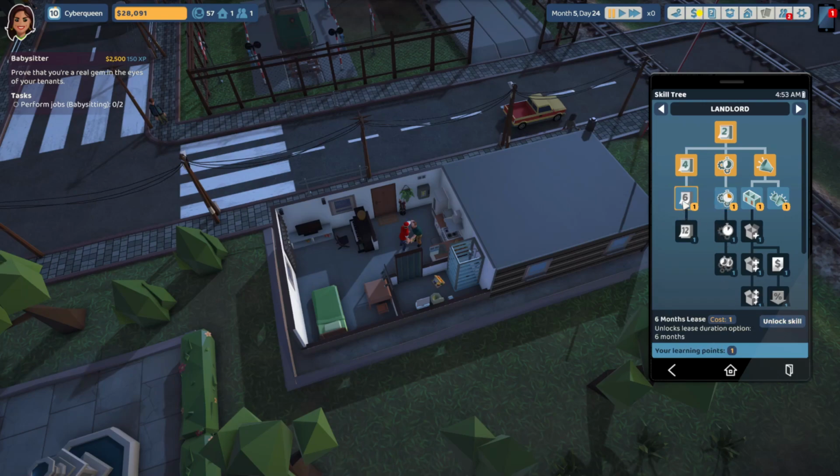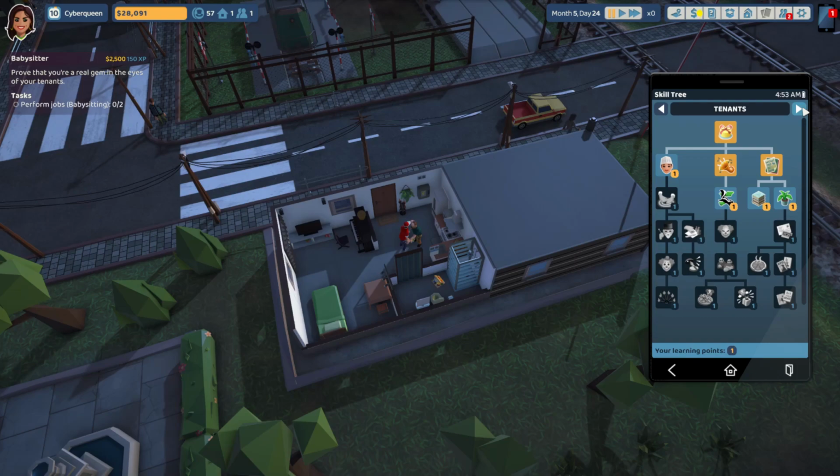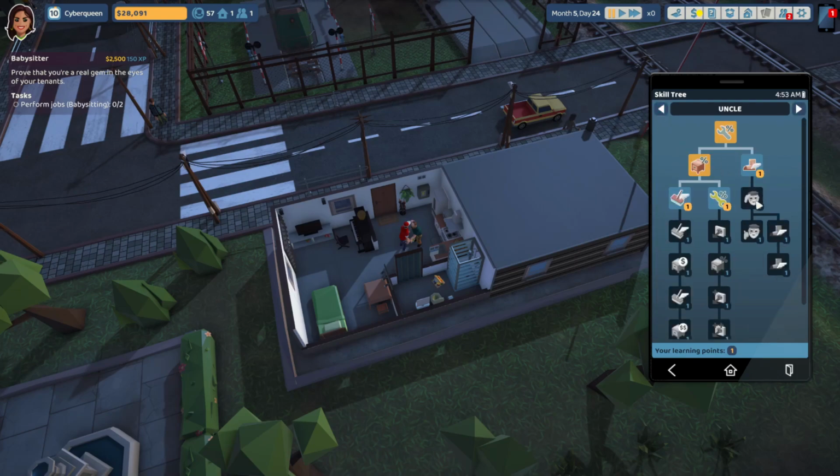I mean, am I spending it properly? Do we want a 6-month lease? Or we want to unlock expert housing? Or, you know what, maybe we will put it on Uncle. Let's give increased cleaning speed. Increase Steve's repair chance. He hasn't messed up. Let's give him this one. All right. So he should clean a lot faster from now on. When we get new places, they have to be cleaned up.